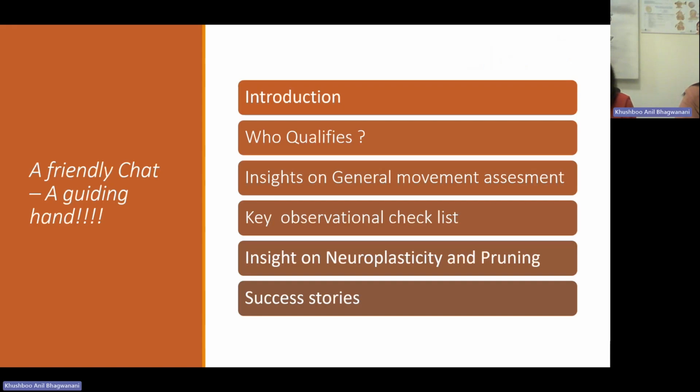So broadly, we will be focusing on the age group that qualify for the screening, insights on general movement assessment, key observation checklist, insights on neurodevelopment, and a few success stories.